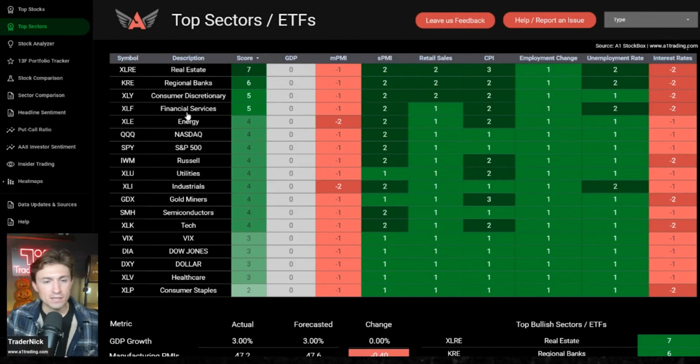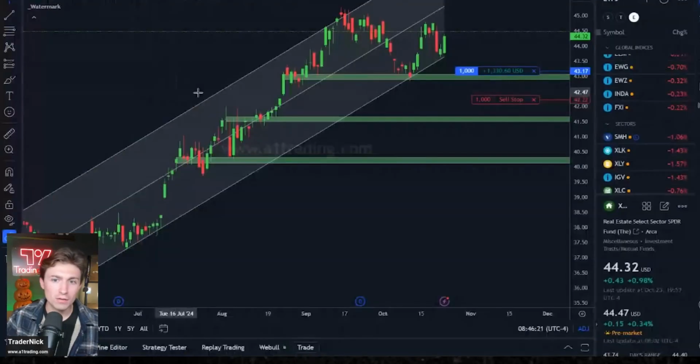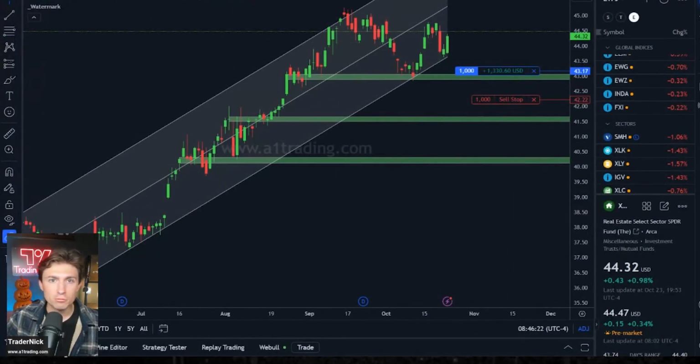You get access to the top sectors page, which, by the way, I took a trade on XLRE, which is an ETF that tracks real estate.